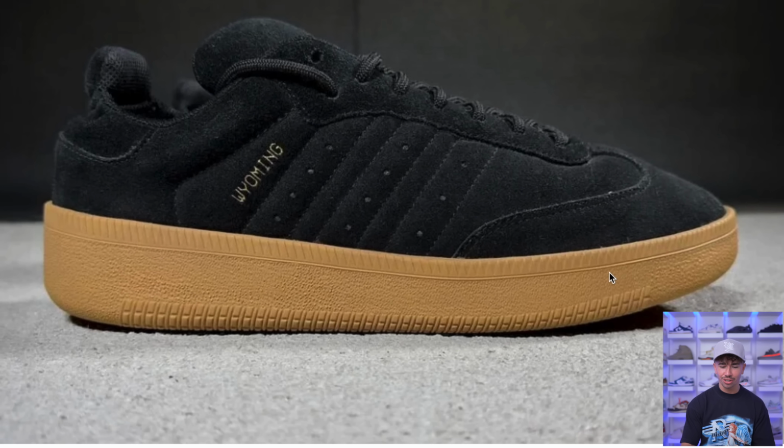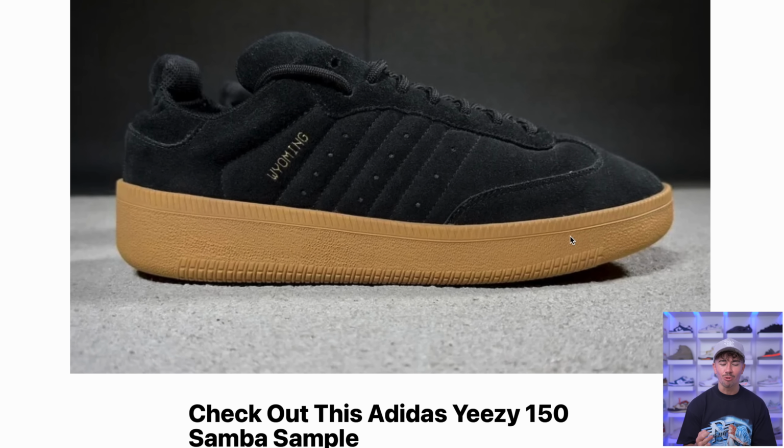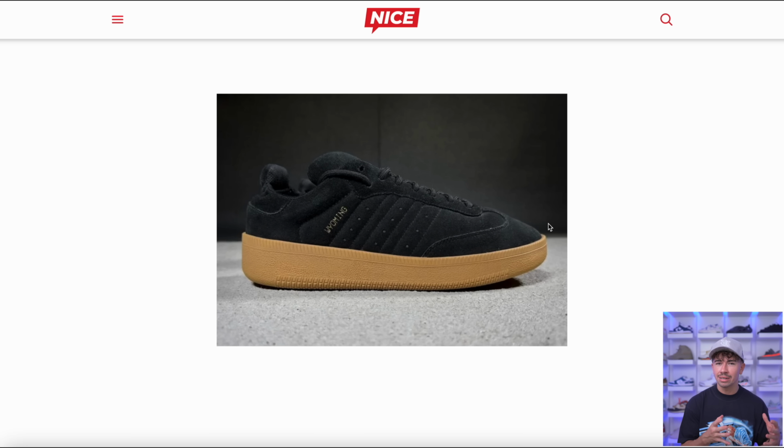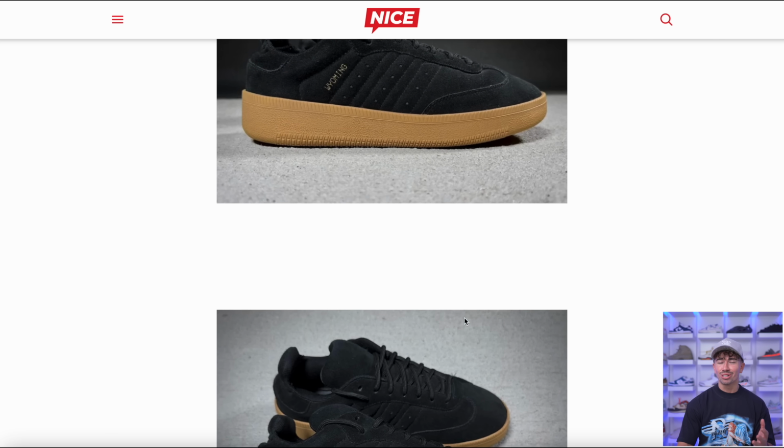Starting with this, what you're looking at here is a Yeezy 150 Samba. This is a sample sneaker which was going to be the Adidas Yeezy 150, which is literally a new take on the Adidas Samba. Now, considering Sambas are at an all-time high in terms of their hype, just imagine if these things dropped right now. Now, this is a sample, I believe, from back in 2019. I thought this was freaking crazy.